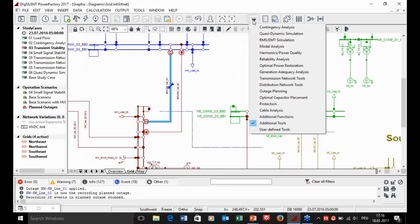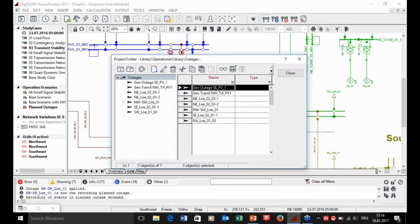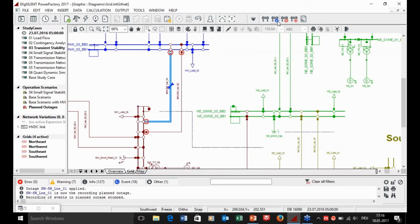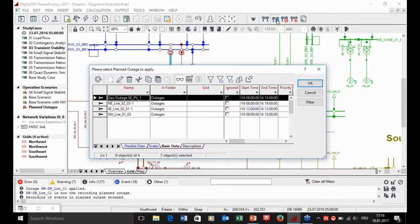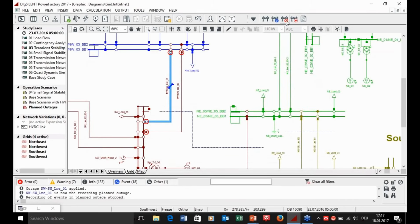To enable the easy handling of outages, a new outage planning toolbar has been provided. This button lists all the outages in the project. This one provides a list of outages valid for the study case time which are available to be applied. This one resets all the applied outages, and this one allows the user to select an outage for recording additional events. Lastly, there is a report button.